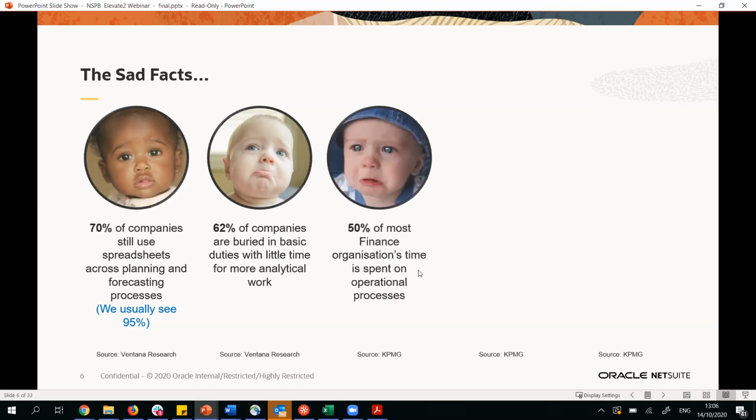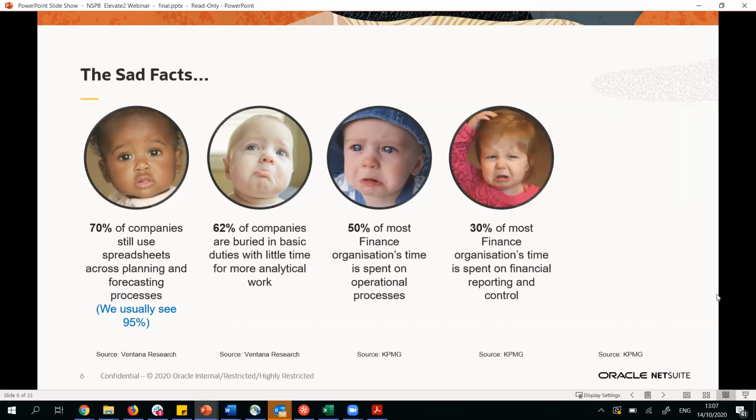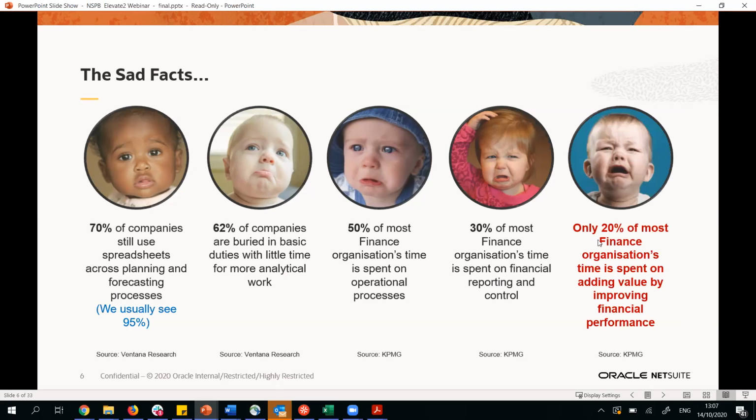50% of most finance organizations' time is spent on operational processes. And as you're probably noticing, there's a bit of a theme going on within this slide. 30% of most finance time is spent on financial reporting and control. And finally, only 20% of most finance organizations' time is spent on adding value by improving financial performance. Now, does this stand out to anyone in the crowd today? We've had quite a lot of people saying that the last icon is closer to 5 or 10%.